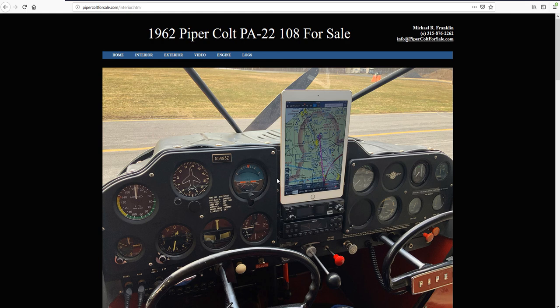What else is there to say? You climb out at 76, and it climbs nicely, and I think that's about all there is to say about the flight characteristics.